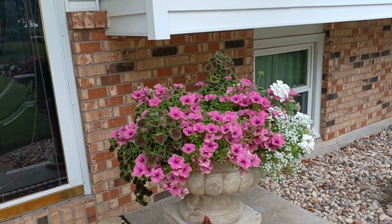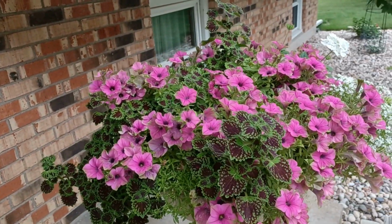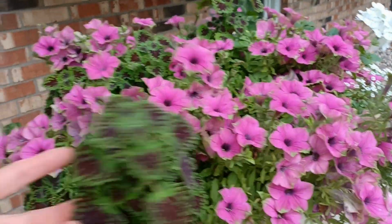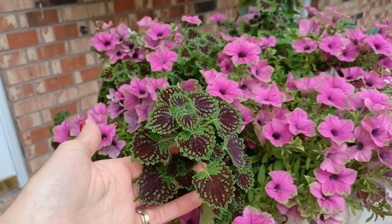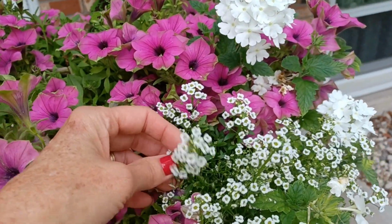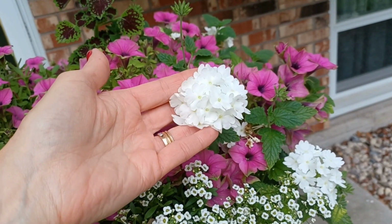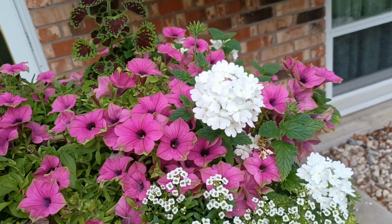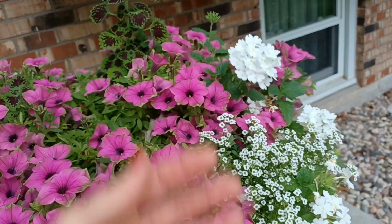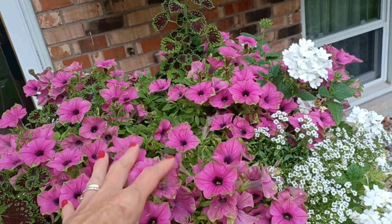Okay, so the urns are looking really pretty, as you can see. Now, I have planted these up with Proven Winners, and we've got Picasso petunias. We have the Chocolate Drops Color Blaze coleus. This is sweet alyssum. This is the Whiteout verbena that's Proven Winners. And so that's what the main things are in here. And there would be one Chocolate Drops, one of the Whiteouts, 3 of the sweet alyssum that I'd put in different areas, and 2 Picassos.